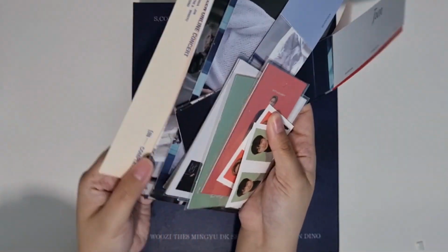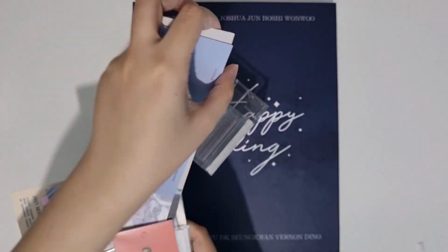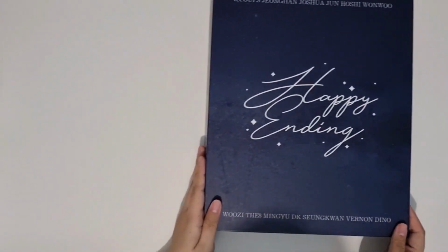And aside from that, I do have this stack of other non-photo card things like postcards and other album inclusions, including the folding cards from Attacca. But yeah, we have a very thick stack, and let's just get through storing the photo cards in my binder.